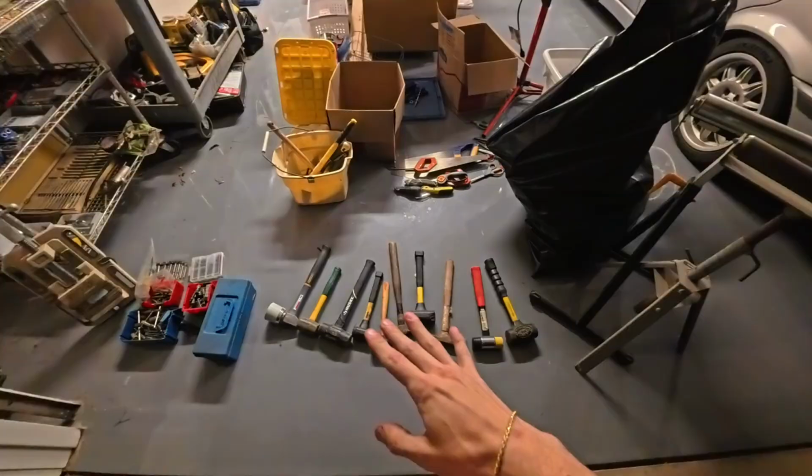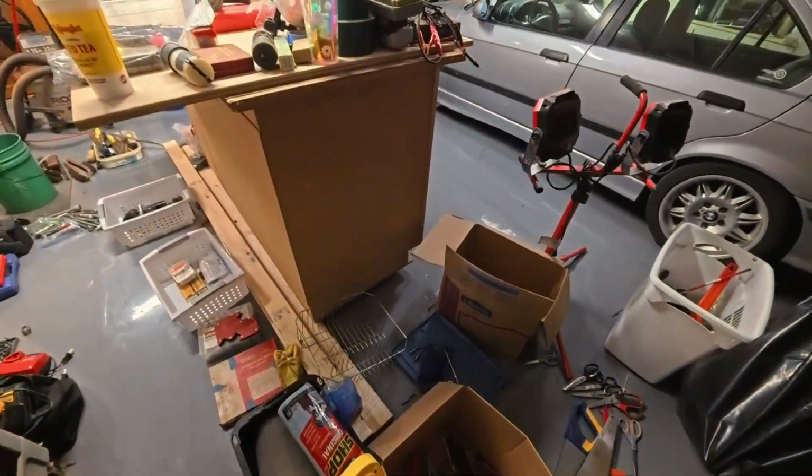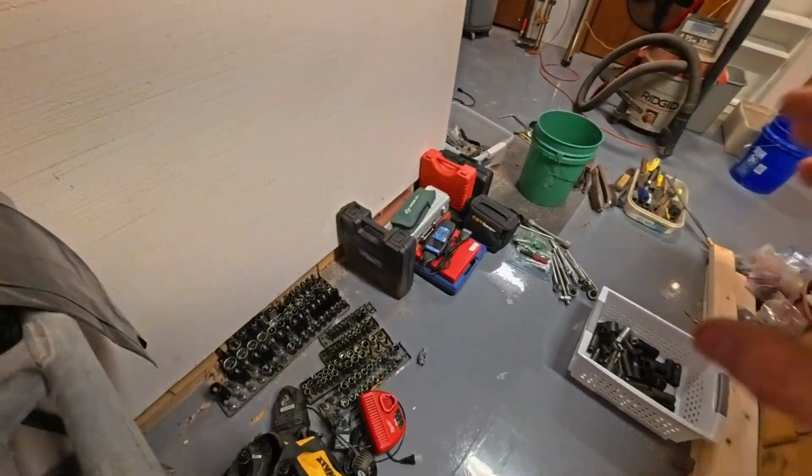Yep, so we have most of the stuff pulled out of the cabinets, pulled off of shelves. We've started the organization process. It doesn't look like much, but I'll show you guys what I've got accomplished tonight. So see, I showed this a little earlier. These, I emptied out the remaining boxes.